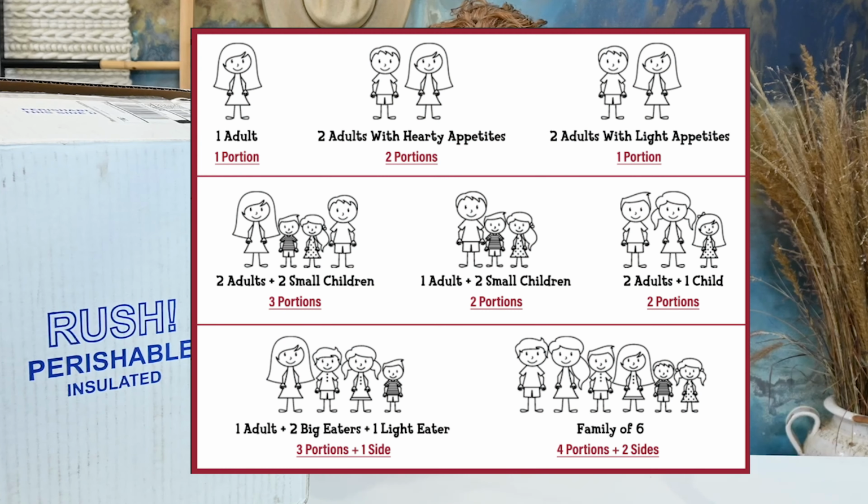Each of the meals is sold by portion. So they told me that 1 portion feeds 1 hearty eater, or 1 portion feeds 2 light eaters. All 4 of us in our family are light eaters. So maybe my husband would do a full portion. I'm about to find that out. We're gonna go test these and cook these. But definitely the girls and I are 1 portion. Maybe the 3 of us could even eat 1 portion. I'm gonna find that out when we cook these.